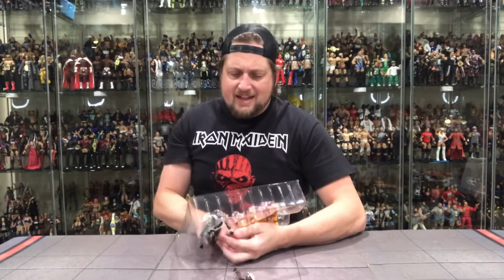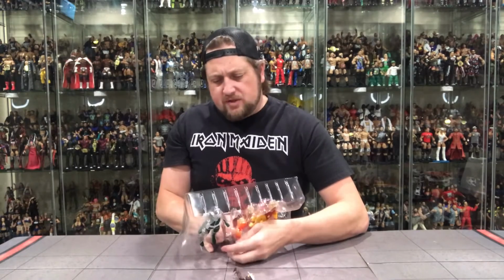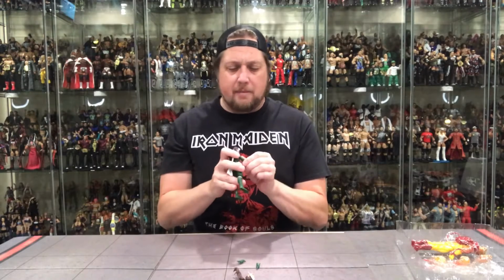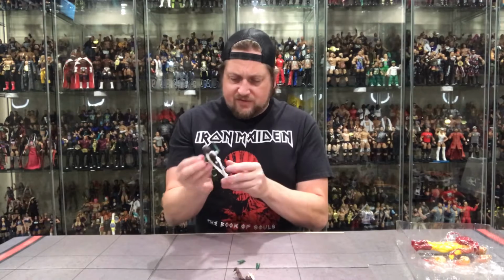Rogue's got 2 heads, which is interesting. Like I said, I don't know a lot about this Rogue. I guess if somebody wants to enlighten me, feel free. She'll kind of be a background Rogue for me going forward. I don't know a whole lot about her, and this isn't the Rogue I want in my collection to really be on display. Nothing terrible with this figure, it looks like.